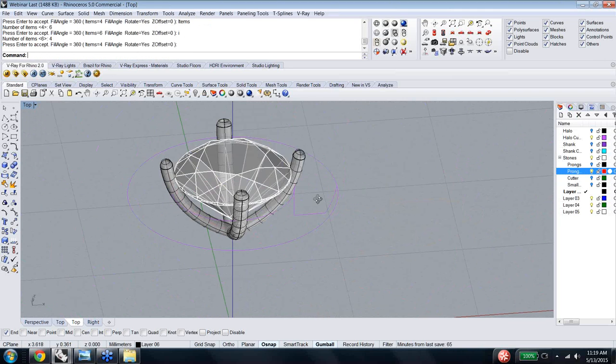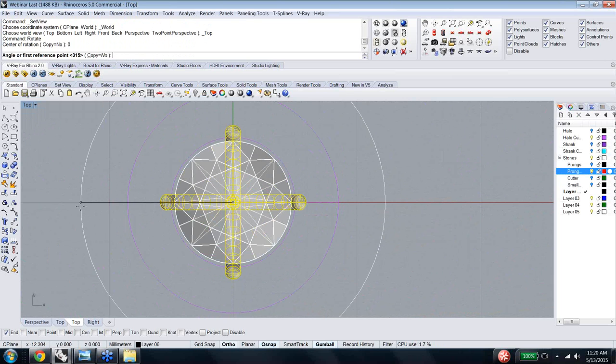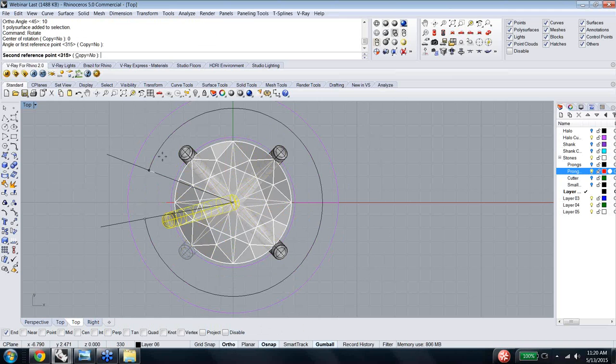Hit enter. And then I'll just do SelLast, select last, and rotate my prongs from zero using ortho, so I'll hold shift down, and I have my ortho set to 45 degree angles, so I can just rotate these 45 degrees. If you want to set your ortho to something other than 90, you can right click over the modeling aid pane at the bottom of your screen and go to set ortho angle and change it. So right now it's at 45, I could adjust that to whatever ortho angle I want. And then if I used ortho to rotate this from zero, I would be able to rotate in increments of 10 degrees rather than 45 or 90 or whatever.